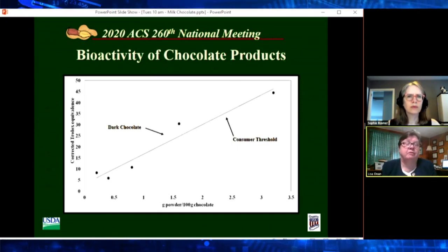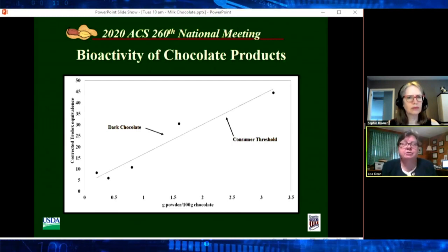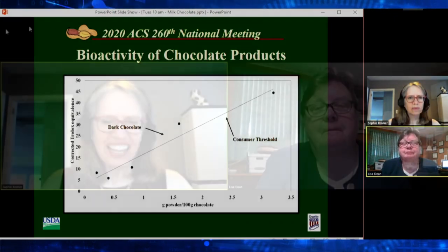We found that the amount that the consumers were saying, I see something different, was above that of the bioactivity of dark chocolate itself. So that said to us, here's a way to fortify milk chocolate. Consumers won't notice, but they'll get the effect from these compounds that they would get as if they were eating dark chocolate. So that's the gist of what we did.